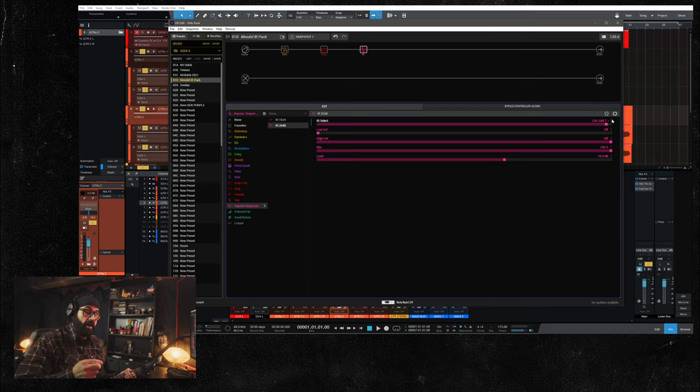On a lot of these IRs, the low end is super tight. Save some articulation. You still have some balls or oomph, but it's tight and articulate. How many times can I say the same thing the same way?